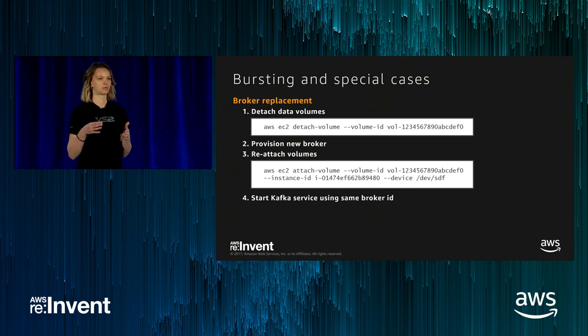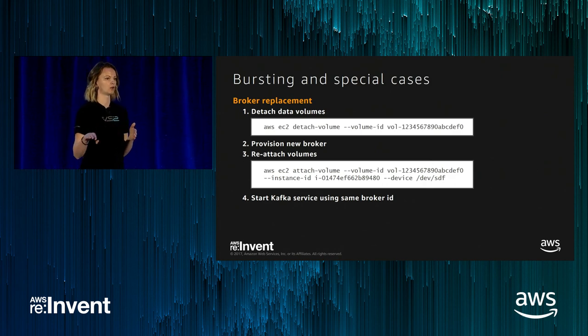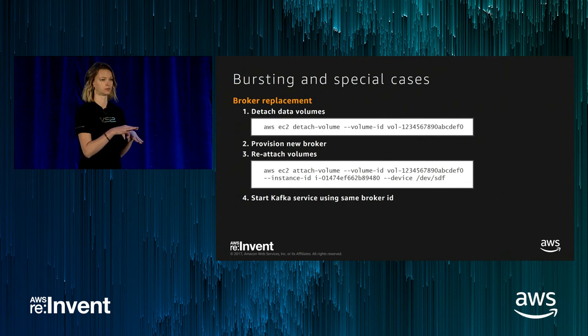So that sometimes would take us 24 hours, if not more, to move that data, because Kafka throttles your data offloading to other brokers in order not to interfere with the rest of the brokers, to give everyone equal performance. So we switched to ST1 volumes.